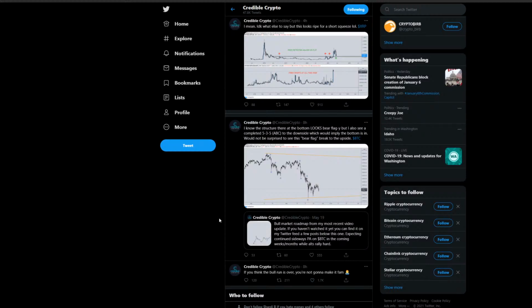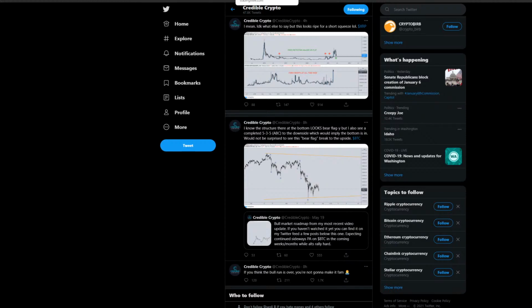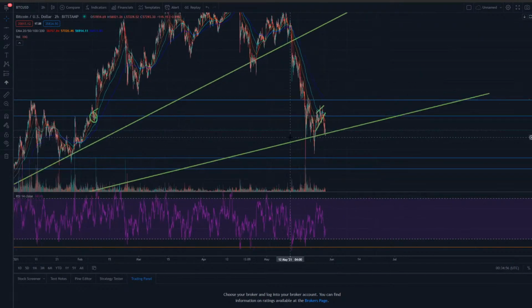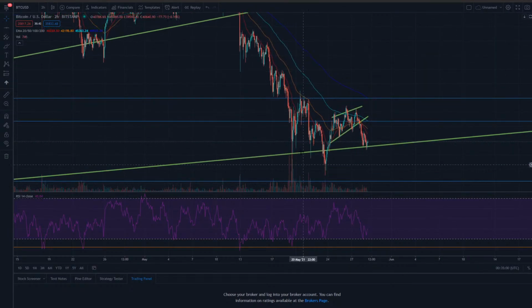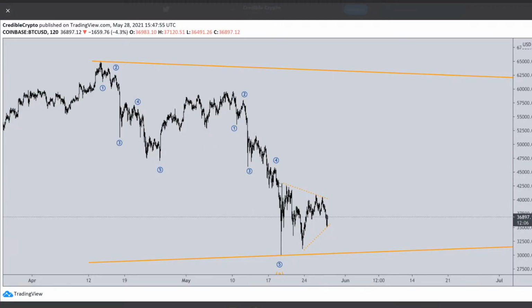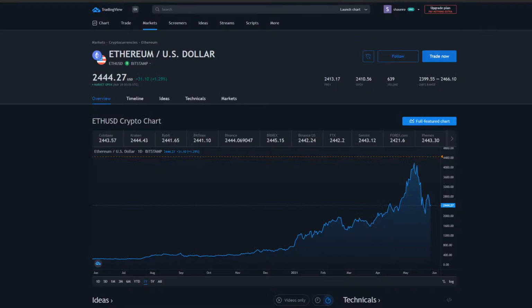And a lot of it is just their charts. Their charts can be so helpful. Like Credible Crypto, it looks like he's got that lower level of support, and it looks a lot like what I have myself. Let me go back to Bitcoin here. So, kind of that lower level of support. But yeah, it's good to compare what you have with the other guys and see if it's similar. Really be looking for a consensus between how you feel about the market and how they feel. That's how the market tends to move, with that consensus.